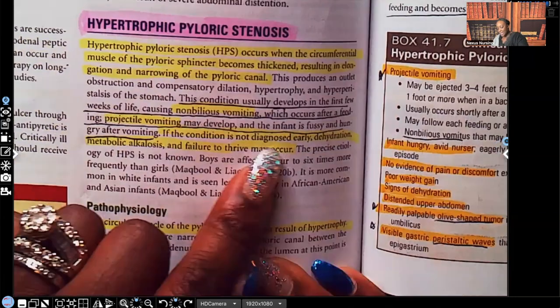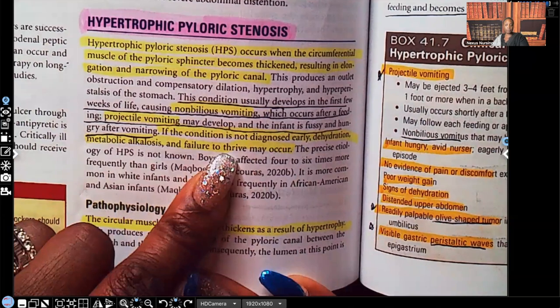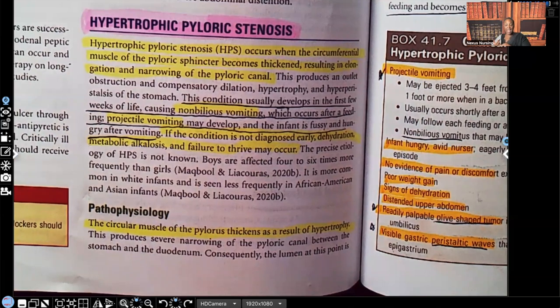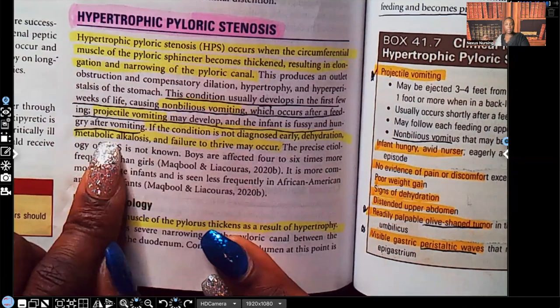If the condition is not diagnosed early, dehydration, metabolic alkalosis, and failure to thrive can occur. Dehydration, I did a video on that already. You know what dehydration is. There's not enough fluid that's in the vascular space. They're losing their fluid. They're throwing up all their fluid, right? It's not moving. Metabolic alkalosis, think about it.